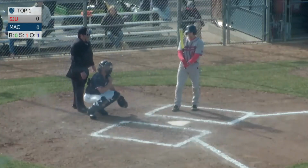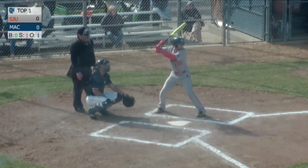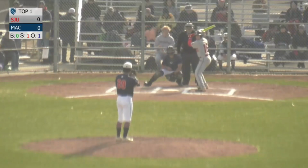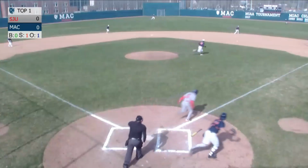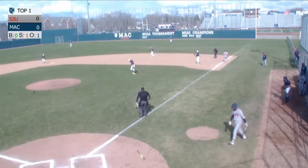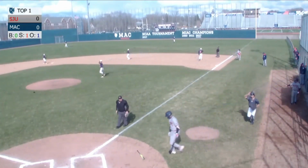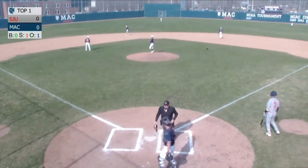Pitch in there for a strike. Coming into the doubleheader, Becker was second on the Johnnies, hitting .394. This one's grounded to the right side. Margolis is over, fields it clean, has time, throws it to Burton for the second out. And that'll bring up Max Nyrop.